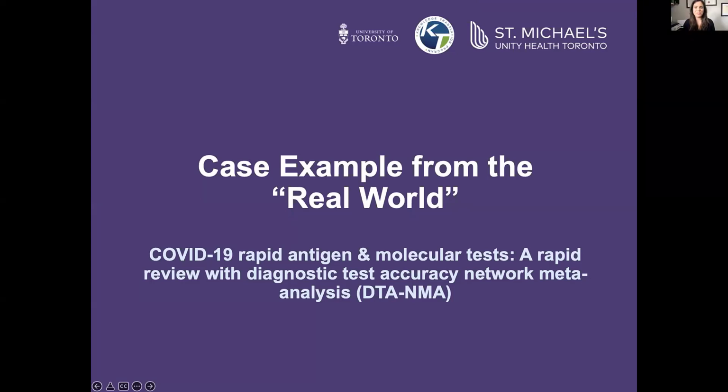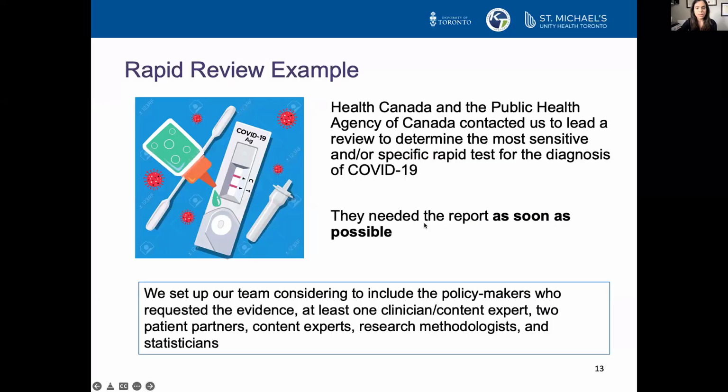Perfect. Thank you. So we'll continue with a real world example. We'll focus on our rapid review on the comparative diagnostic accuracy, in terms of sensitivity and specificity, of the rapid antigen and rapid molecular tests for the diagnosis of COVID-19 infection. Health Canada and PHAC, the Public Health Agency of Canada, commissioned us to perform a rapid review to determine the most sensitive and most specific rapid test for the diagnosis of COVID-19. At the very first meeting that we had with them, they requested that we provide them with these results as soon as possible.